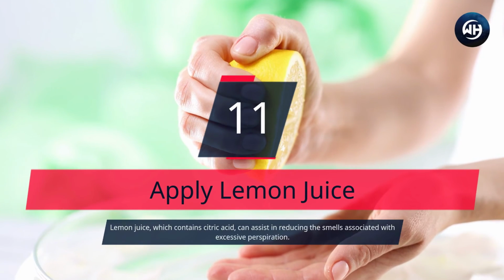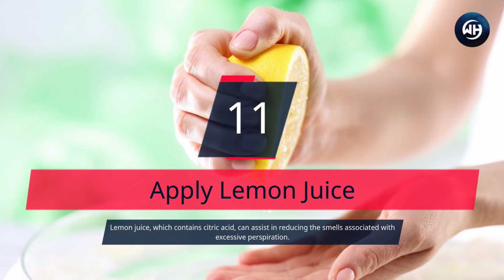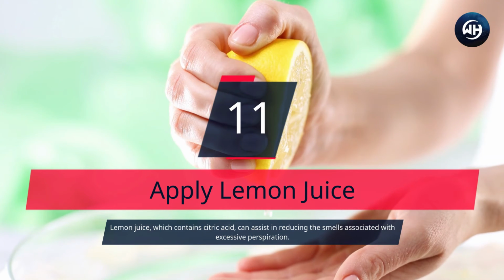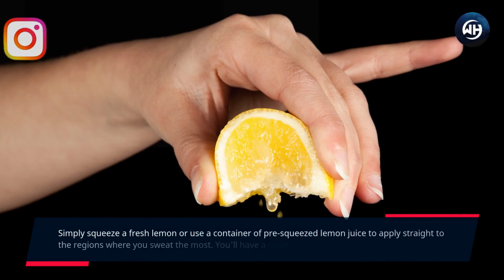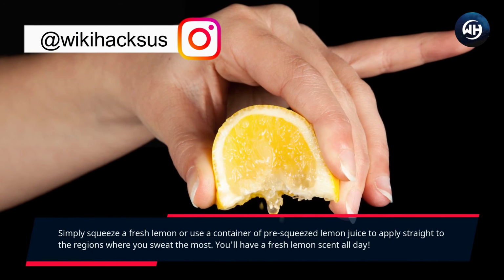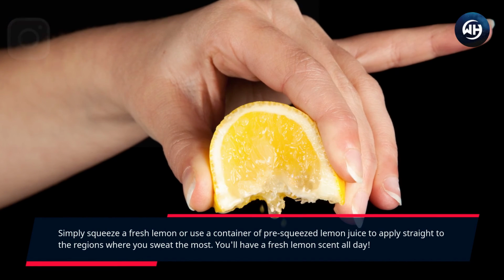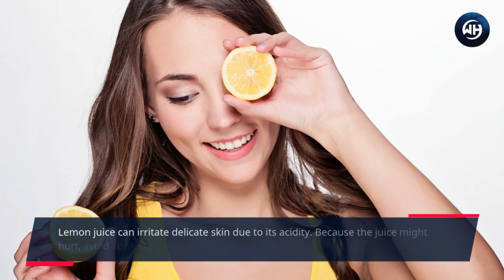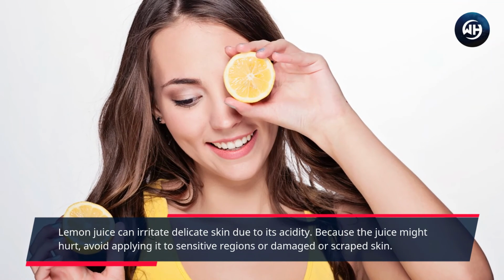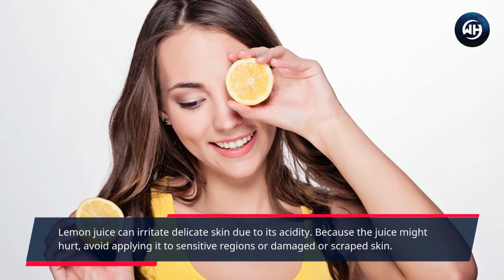Number 11. Apply lemon juice. Lemon juice, which contains citric acid, can assist in reducing the smells associated with excessive perspiration. Simply squeeze a fresh lemon or use a container of pre-squeezed lemon juice to apply straight to the regions where you sweat the most. You'll have a fresh lemon scent all day. Lemon juice can irritate delicate skin due to its acidity. Because the juice might hurt, avoid applying it to sensitive regions or damaged or scraped skin.